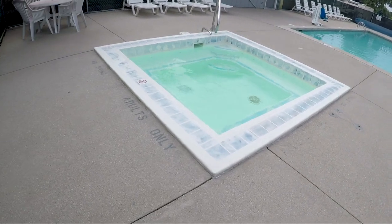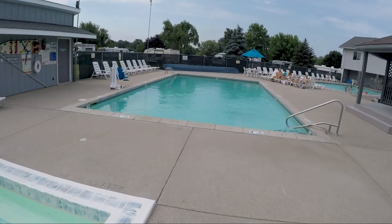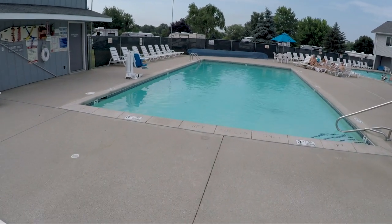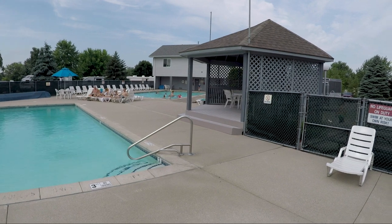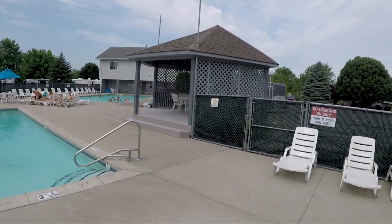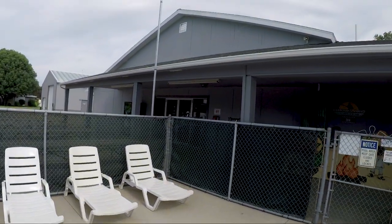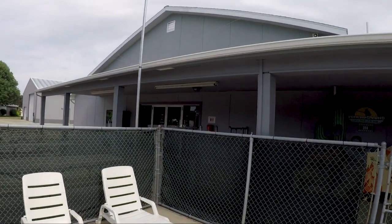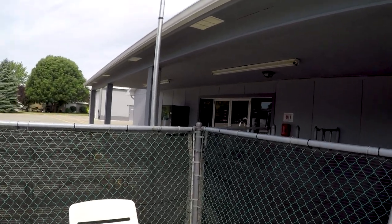So as you see, here's the adult only hot tub. Here is the adult only pool. It is heated, which is awesome. And then over there is the family pool. They have a nice cabana area, plenty of seating around here. And I think that building there is like an event center. It is locked, but it's like a large open space. So I think you can have events and stuff there.